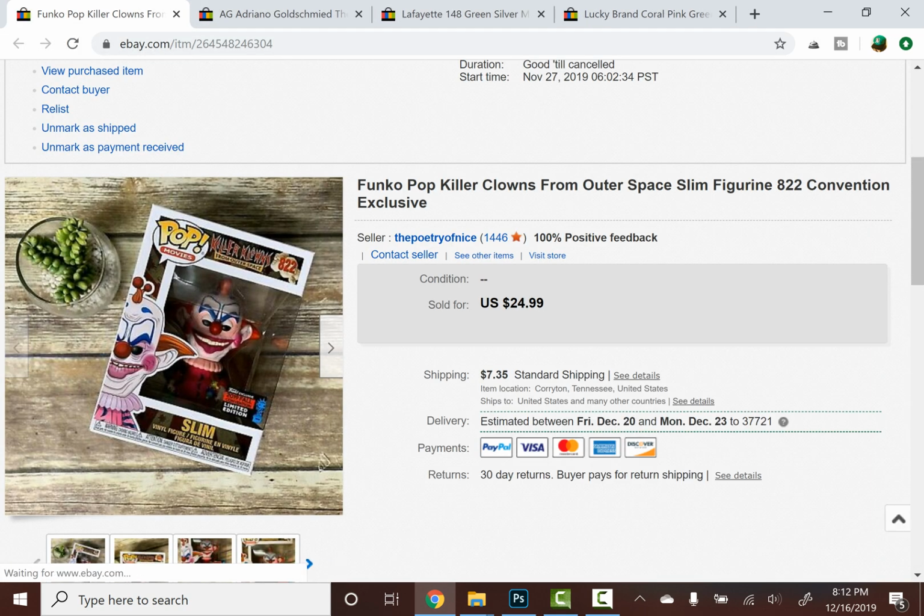Next was an item I was selling on behalf of my husband. It's a Funko Pop. It was a convention exclusive, which is something I often mention to look out for. This one was Killer Klowns from Outer Space, Slim. When I first listed him, I thought he was doing okay, but honestly, $24.99 was about average for what he was selling for. And luckily, I did get that full asking price plus the shipping.